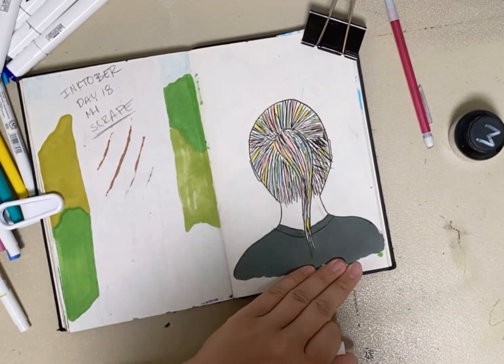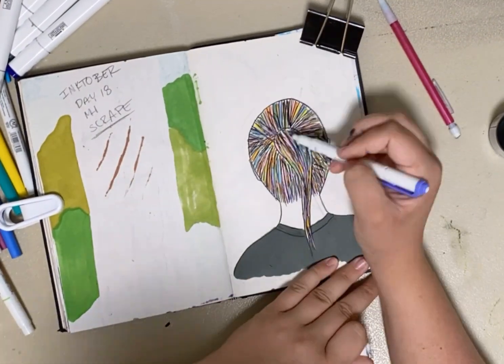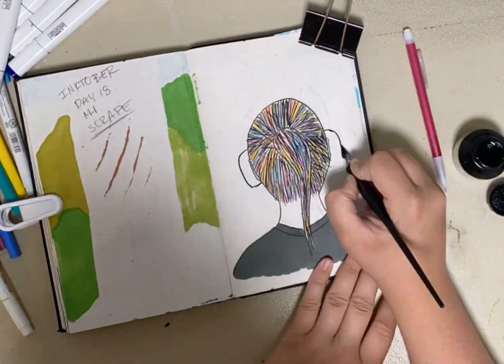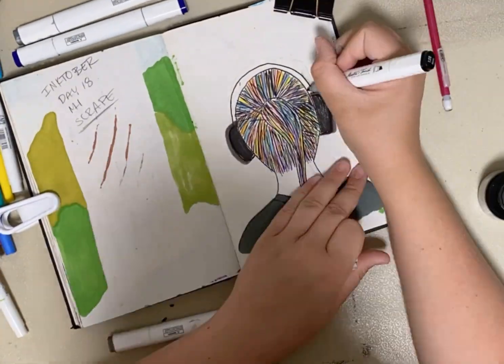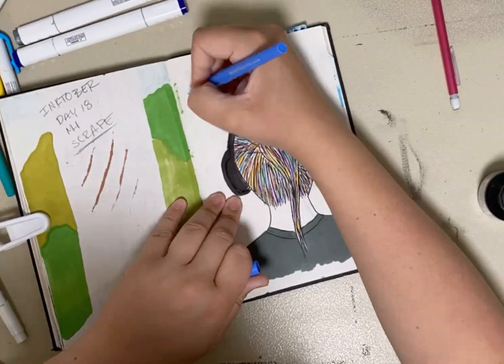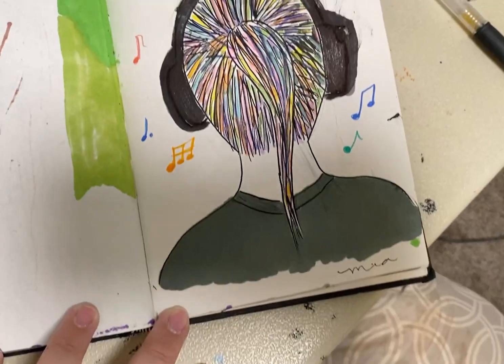And then coming up, you'll see I added headphones. I don't know why. I just thought it would change it. They were not even, they were smeared, the shapes were different. I was really scared I was going to ruin it. Then I just finished those off, added little colorful music notes, and it actually doesn't look bad.